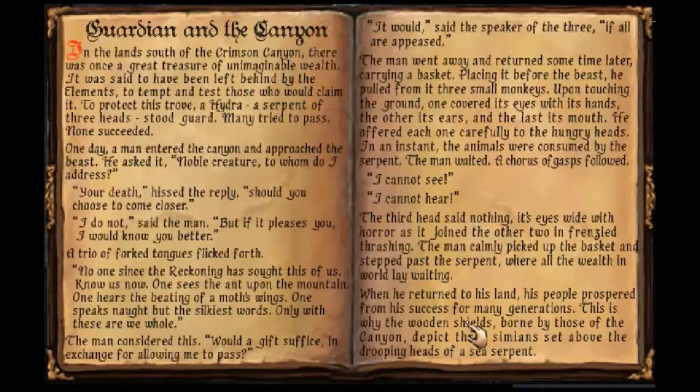"I cannot see. I cannot hear." The third head said nothing, its eyes wide with horror as it joined the other two in frenzied thrashing. The man calmly picked up the basket and stepped past the serpent, where all the wealth in the world lay waiting. When he returned to his land, his people prospered from his success for many generations. This is why the wooden shields borne by those of the canyon depict three simians set above the drooping heads of a sea serpent.